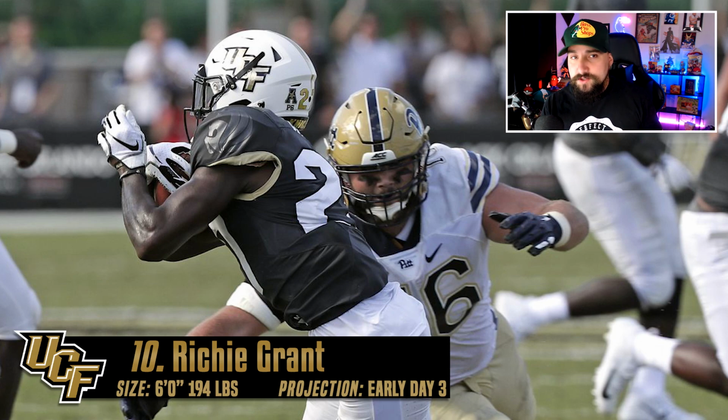Dude's got some good ball skills, and I'd really like to see, because he played that for Central Florida back in 2018, and then they moved him to the slot in 2019, so I want to see them move him back to free safety this season. And again, a guy that I think definitely can rise his stock.